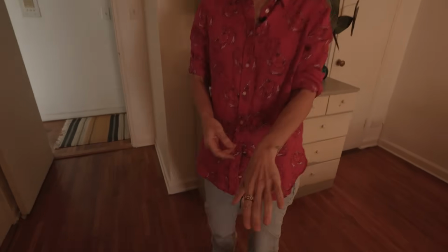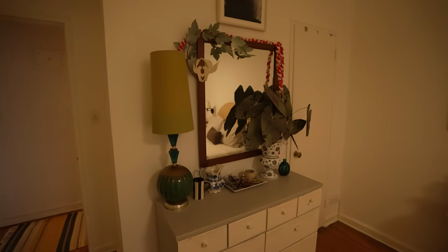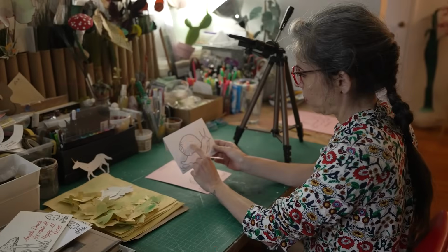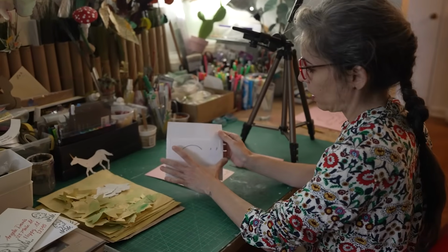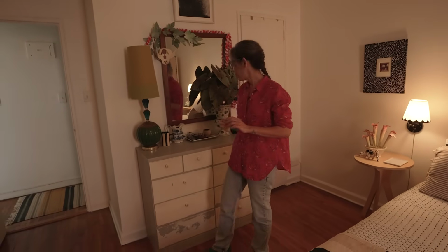Here's my grandmother's ring. Isn't that cool? I don't know anything about it. I don't know where she got it or if it has a story, but it just has that texture. Isn't that unique? I love it. You know, she was an artist too. Maybe she was just attracted to something a bit unusual. She was tall. The women on my mom's side of the family were tall. I don't know what happened. I didn't get it, but that's okay.